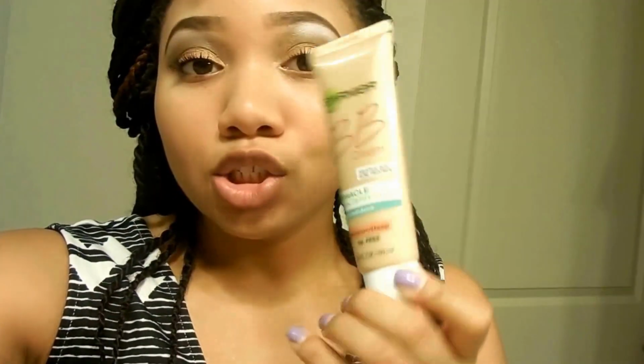But I was in TJ Maxx the other day. They had this for $2.99, and it also has salicylic acid, so I have acne prone skin. So anytime I see something like that, I'm like, okay, let's give it a try. It had okay reviews online. It was only $2.99, and here is the 2-ounce tube.